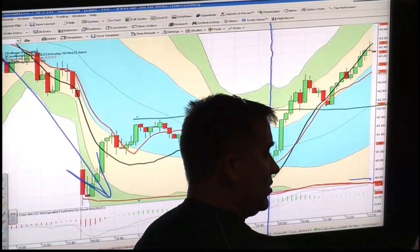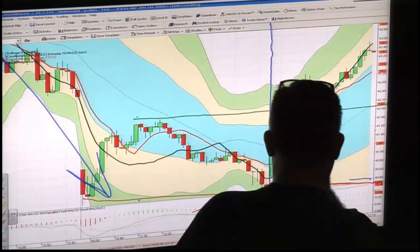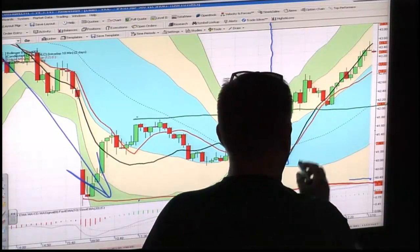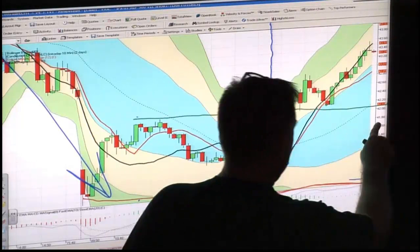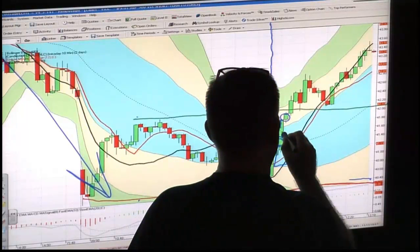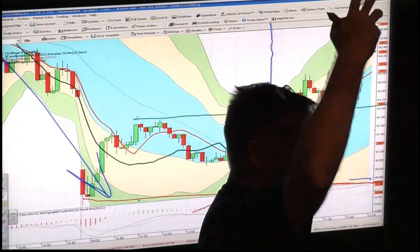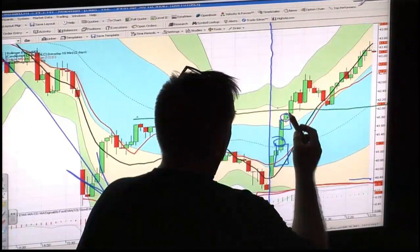So my first moves this morning were 41.45, which is like this one, with a 40-cent initial risk, roughly that. And then I took the second one at 41.95, which is this one, with a 25-cent risk. So I was positioned with 2 if it were to go through. It went through the green line, but I already had 2 on, and that was enough.